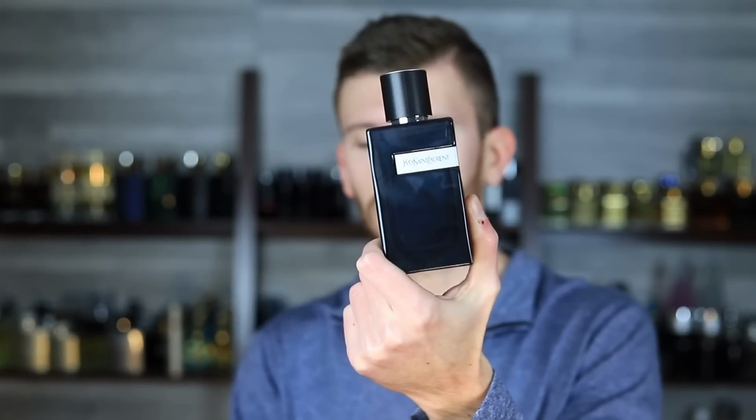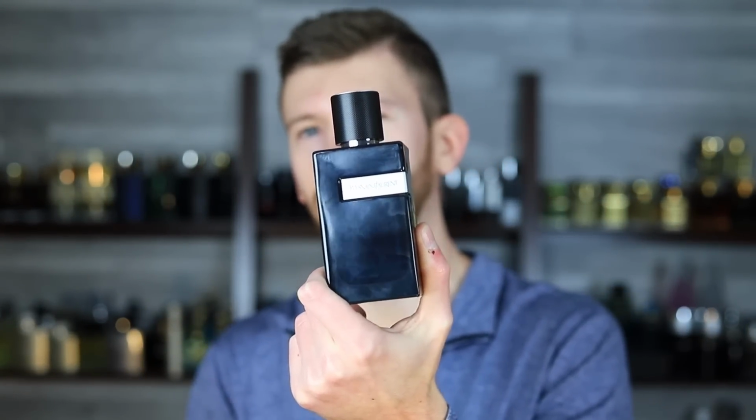Because of the reduction of sweetness, you can wear it more often into the hot summer months and for more situations. And I think that this one pretty much offers the most versatility across the entire lineup. Reason number 7 why you need this one. It's more soapy from the vetiver, okay?